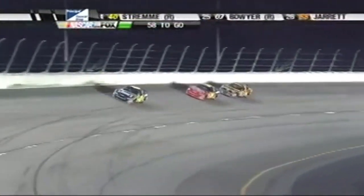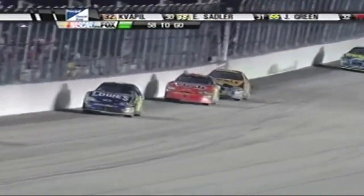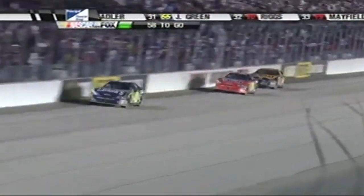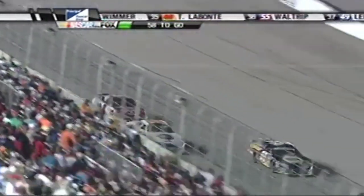Well, Jeff Gordon has only led 70 laps this year in 5 races, and 62 of those laps were at Talladega. Jeff has led a total of over 1,500 laps here in his career, 7th all time.